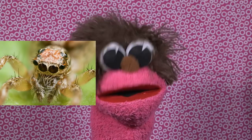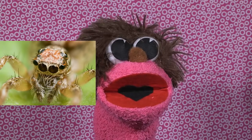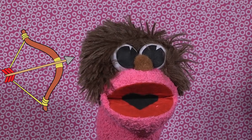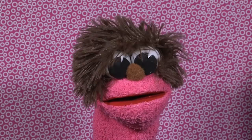Whoa! They have little sharp hairs that are just like, I don't know, little barbs. So it's like shooting a bow and arrow. Neato. Wow, I didn't know about that. Pretty cool. Ready? Here we go.